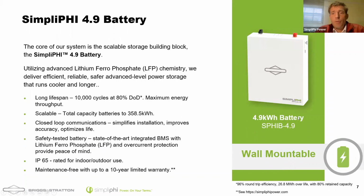So the core of this system for energy storage is, of course, the 4.9 kilowatt hour battery. And SimpliPhi has a long history of producing and refining and making better and better our battery systems. And we've got advanced lithium iron phosphate battery chemistry. And this delivers efficient and reliable battery backup power, but it also, because of the LFP chemistry, doesn't run as hot as other batteries and it lasts a lot longer. So at 80% depth of discharge, you can expect 10,000 cycles out of this LFP battery. So we have some of the best chemistry on the market.